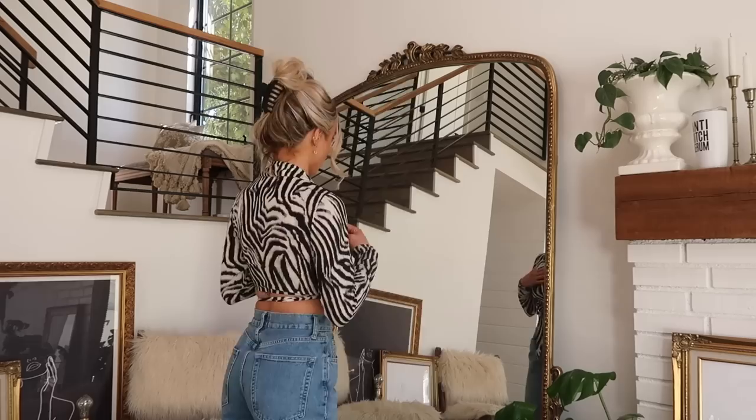I think it's just a fun little summer top. Maybe with linen white pants or something that are kind of flowy. Especially if I was going on vacation, I could totally picture wearing this to a little dinner or something. I just really can't tell if I'm wearing it wrong. I don't think I am wearing it wrong. I think it's just a little small for me.